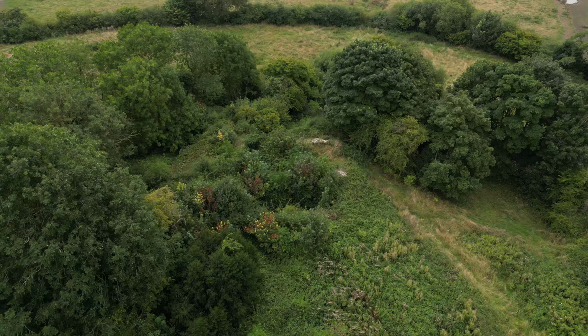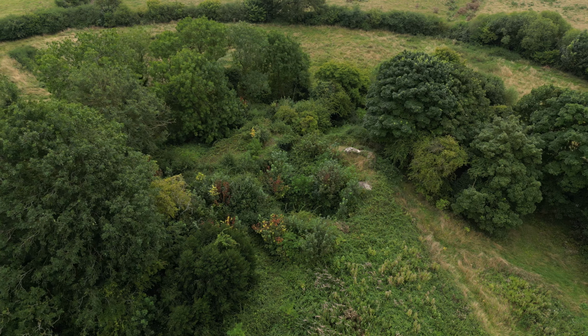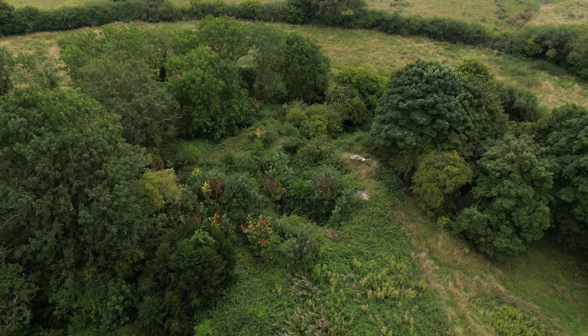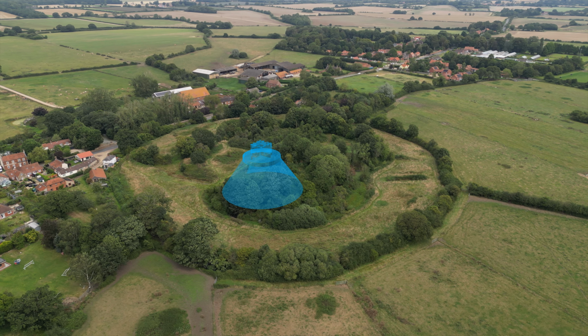But on top of this mound are the remains, just the foundation remains, of the keep itself. It's believed this keep was constructed at some point in the 12th century, so sort of late Norman, probably middle Norman. And I have found a way through. Let me get through here. And then around 1300, this castle went out of use.